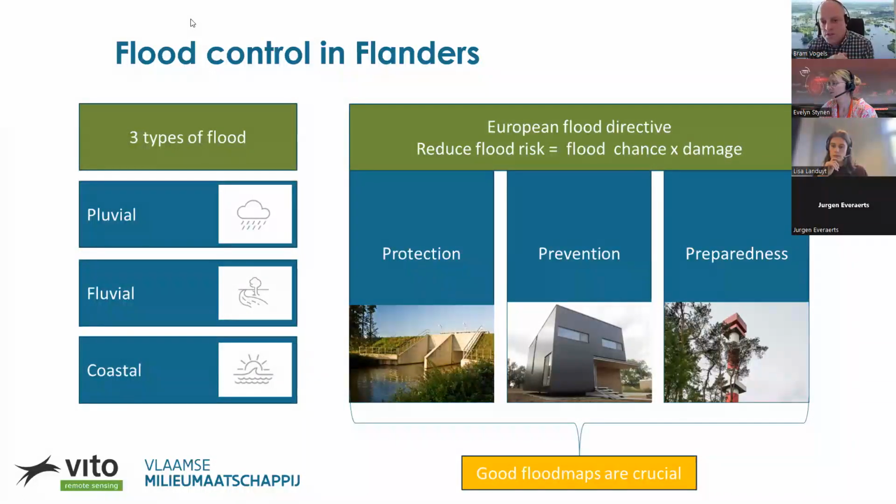So to achieve this, we can work in a three-way strategy. The first one is protection. That's the more typical technical engineering solutions. So that's construction of dikes, etc. So to prevent a flood to happen. So you're working on the flood chance. The second one is prevention. Then you're working on the remaining resulting damage. So that's to prevent that you have damage in the area.